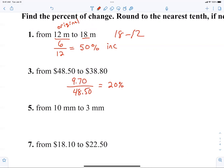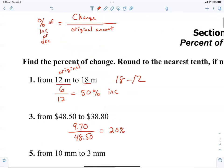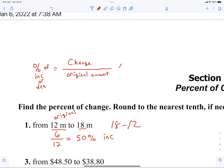All right, we'll get ready to do number 5. Do you multiply it by 100 after? Yeah, but listen to me. I don't want you to know that. I want you to just say the decimal was 0.2, and 0.2 is what? 20%. That's why I kind of leave that off. Technically, it's the change divided by the original amount times 100. But I feel like when you see a decimal, you already know how to convert a decimal to a percentage. That's why I don't put that in the formula. But that's how the formula would be written.